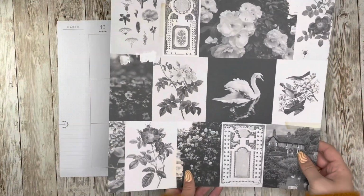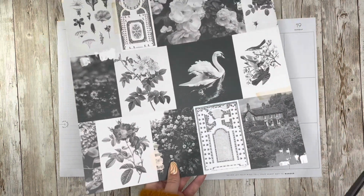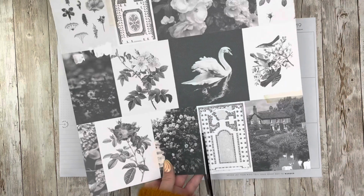Let's start with the Garden Party paper. I'm going to pick a few little images off of here that I can use for my clusters. I like this one down here.